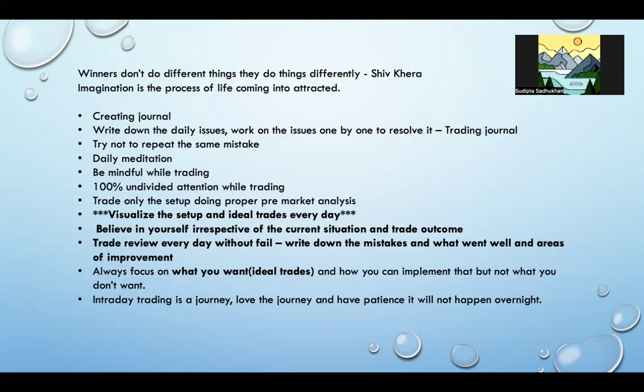It takes time, depends on different people. That's fine, absolutely fine, as long as we are moving towards our goal. That is what I wanted to discuss. And reading trading psychology books is very much required.